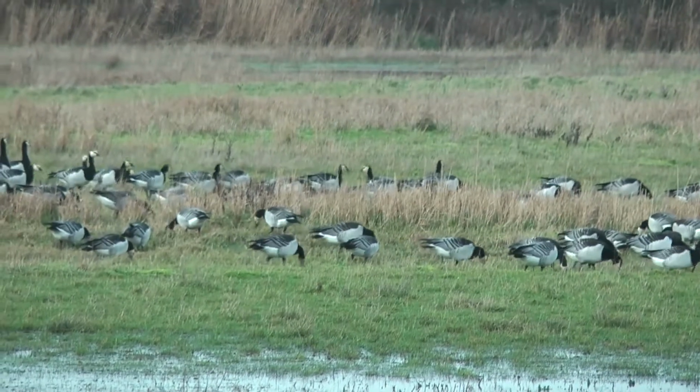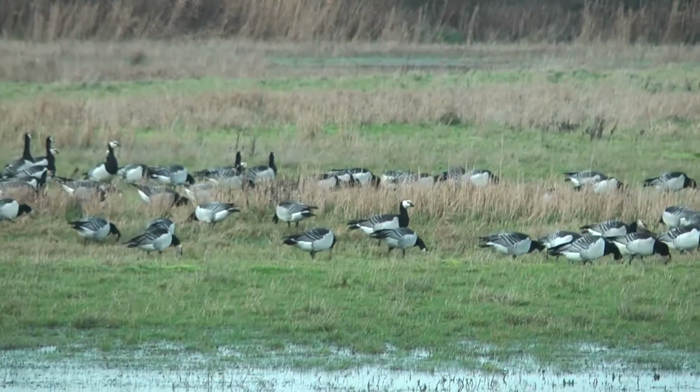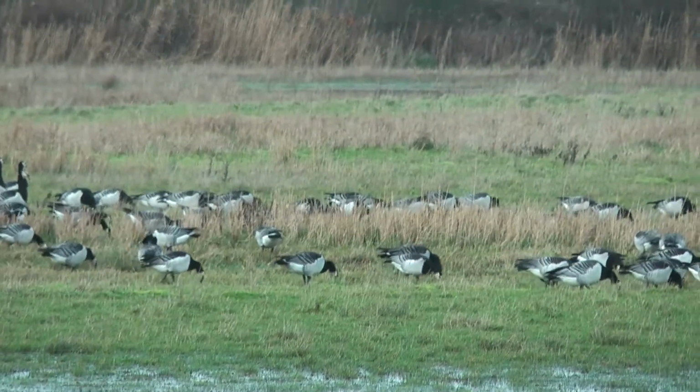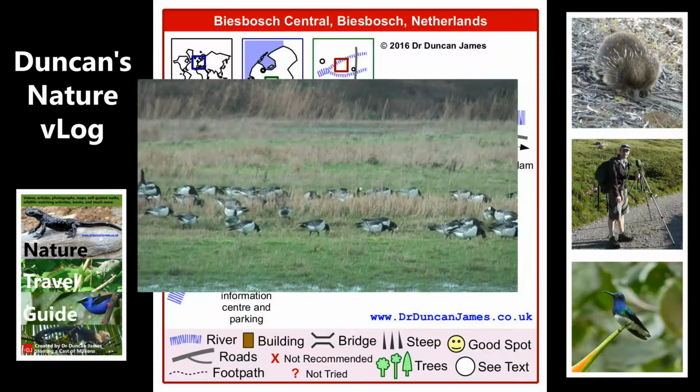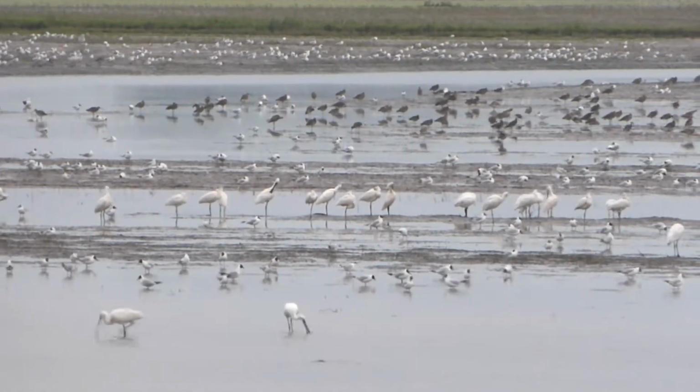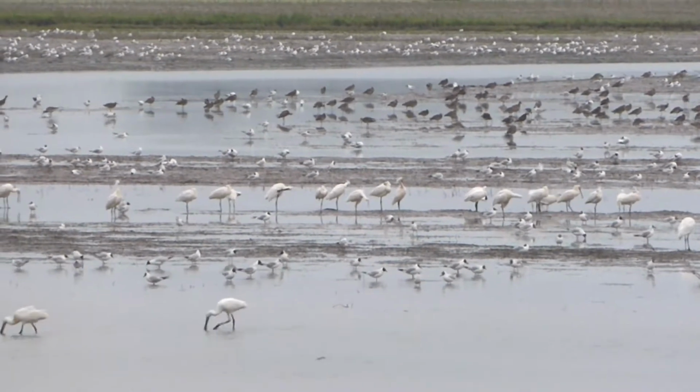Barnacle geese superficially shouldn't be here because they're supposed to spend the summer in the Arctic, but there are some that do not migrate, so they've learnt, hang on a sec, why bother migrating north if I can just hang around here all year and it's really nice.